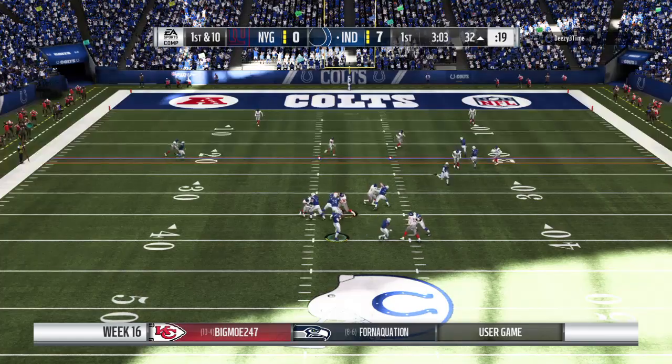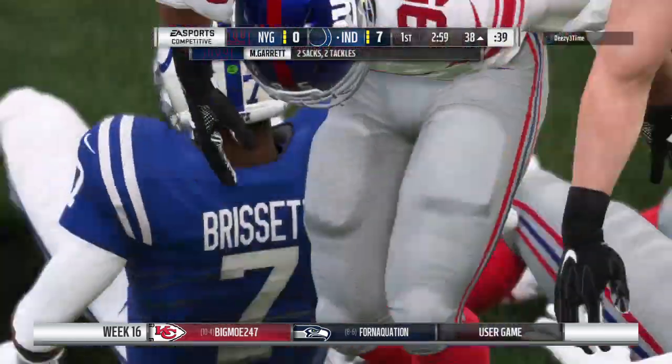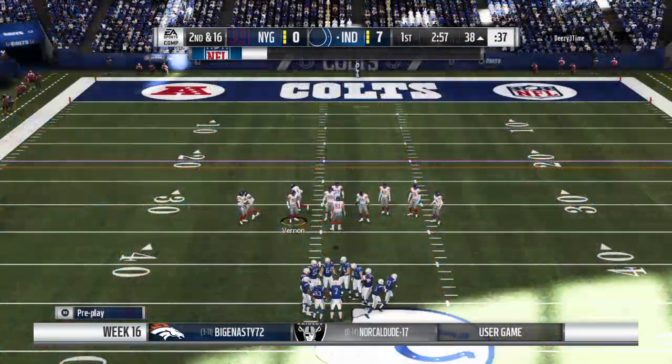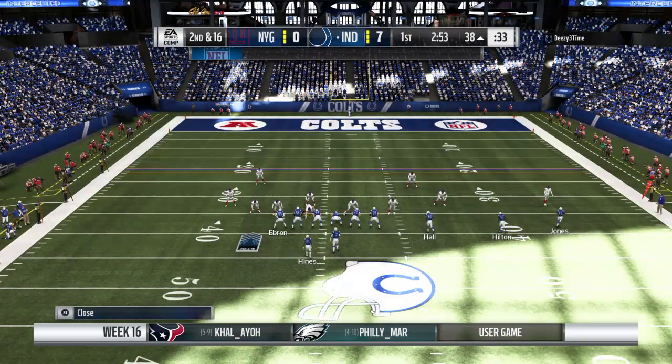Brissett on 1st down. Able to shake it, but he can't get away forever, and down he goes. Myles Garrett in there to drop him, and he continues to wreak havoc in the offensive backfield. Sack number 16 on the year.